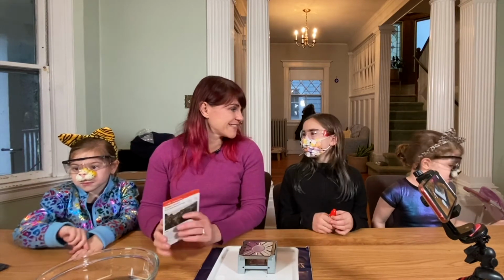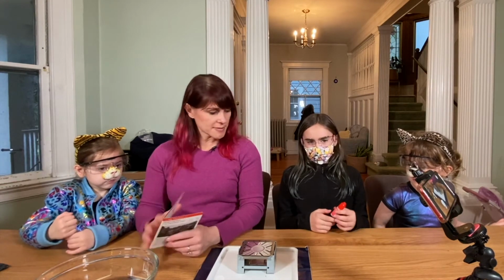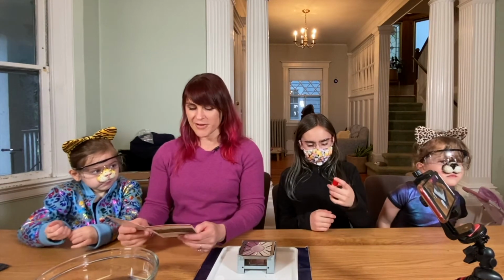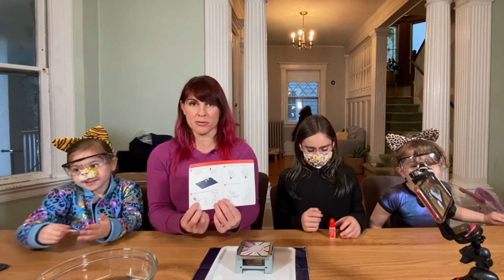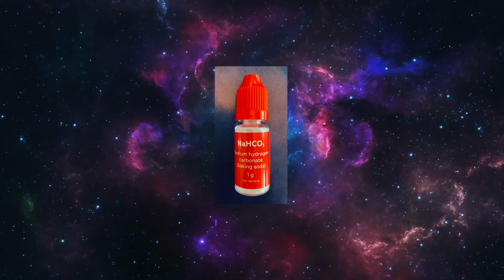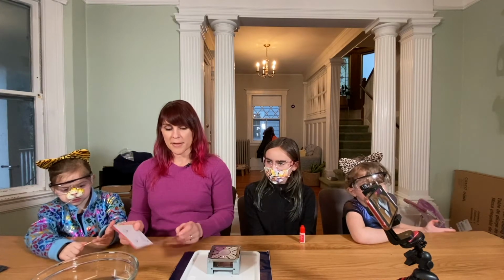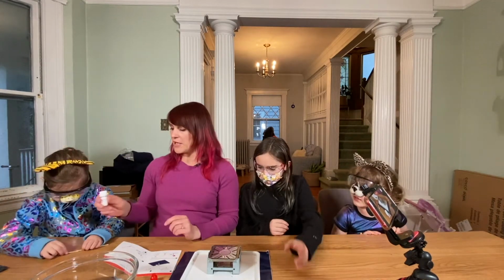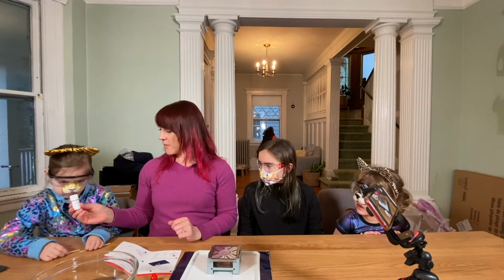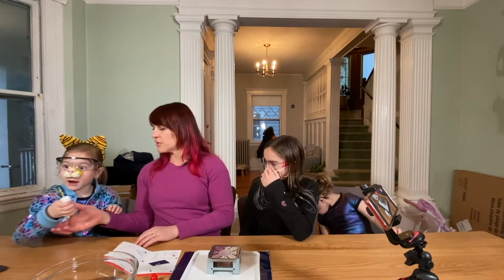Luna here is going to mix some sodium hydrogen carbonate, NaHCO3, which she calls nacho. It does look a lot like nacho because here's the chemical symbol. So she's going to put that in the bottle of sucrose here. Now really shake this very well. A few hours later.